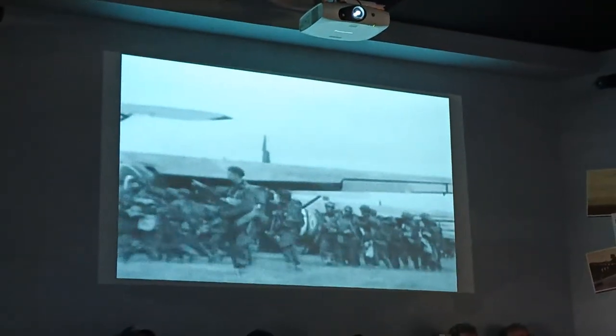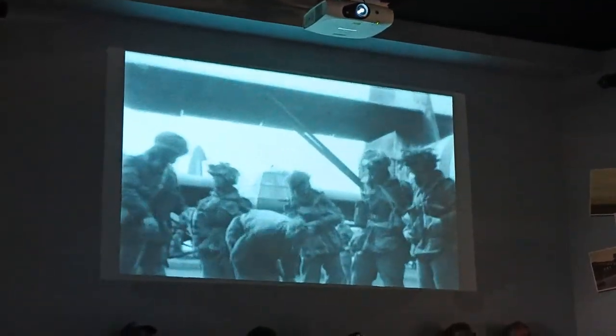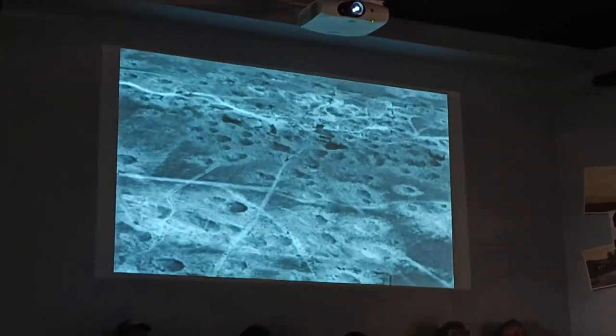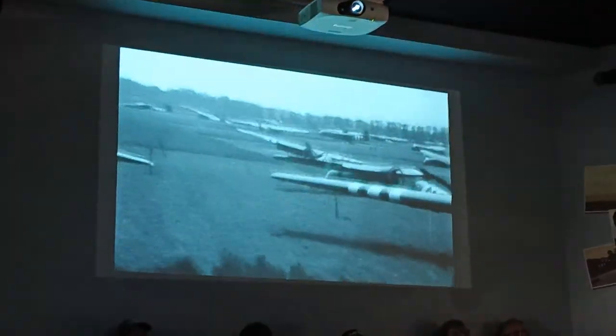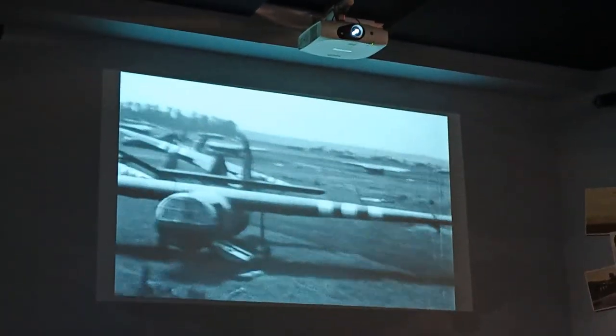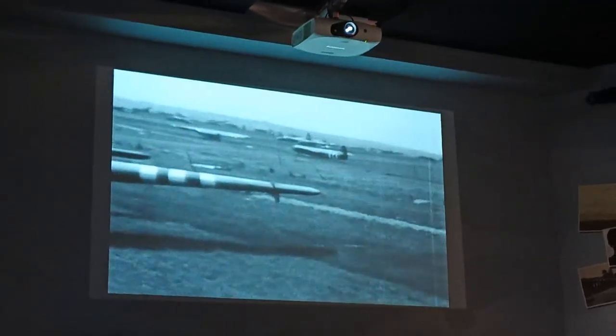At the end of the afternoon of June 6th, more than 100 gliders will be towed and released above the Orne estuary. Seen from the sky, these are the craters left by the Allied bombardments of that day. On the ground, the fleet of gliders helps us understand why the 6th Airborne alone lost 4,000 killed, wounded, or missing in action.